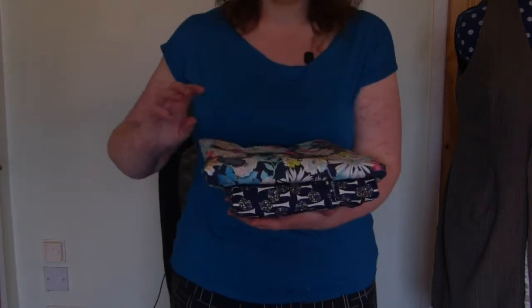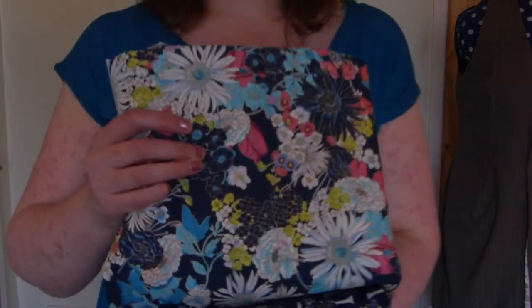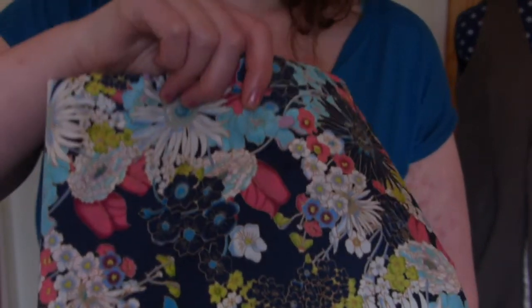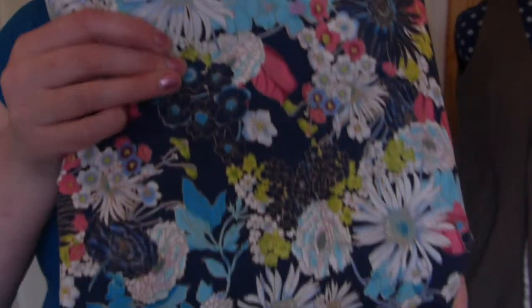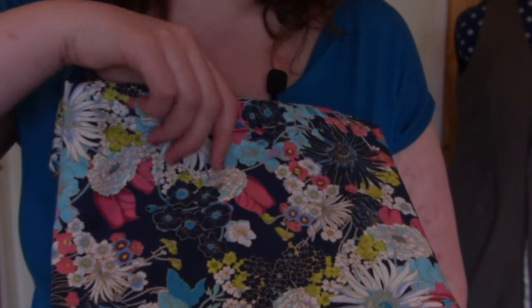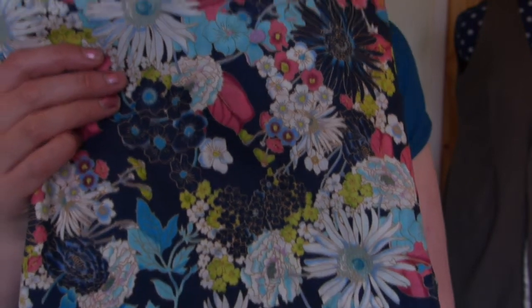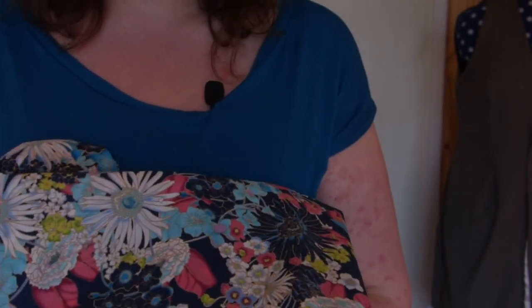So this is what I bought from Sam. I'll do some close-ups as well. Well, not from Sam, but from Fabricate of course, but I got this beautiful, absolutely gorgeous cotton lawn. I got 2.5 metres of this. It's absolutely stunning. It's light as a feather. It's going to feel divine on. No idea what I'm going to make with it, but I've got 2.5 metres, so I should be able to do something nice with it.